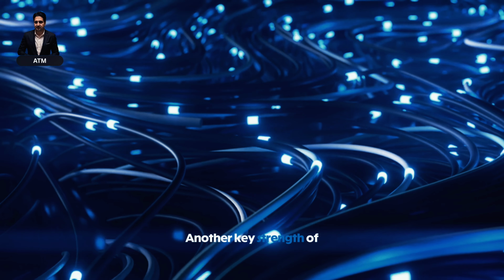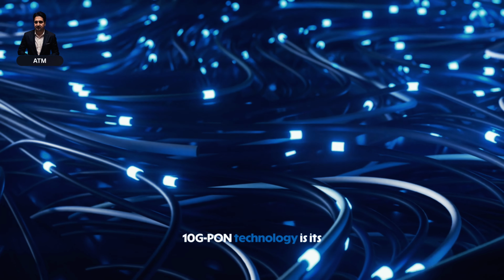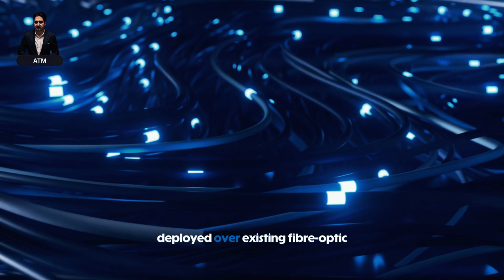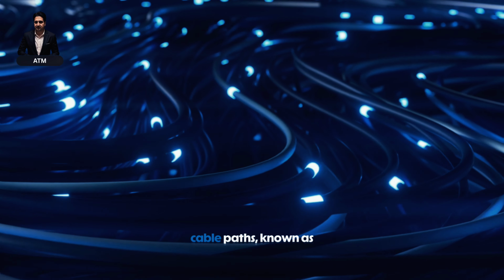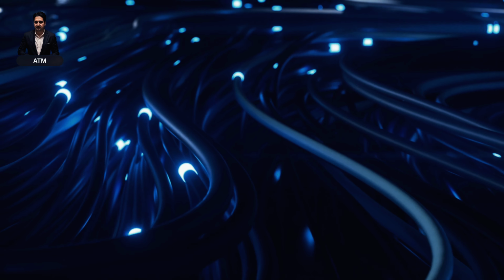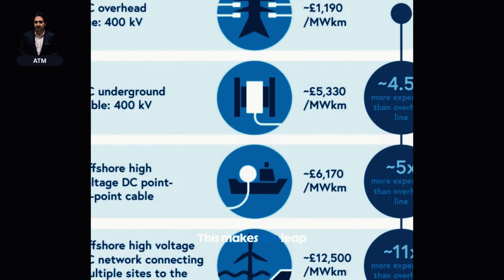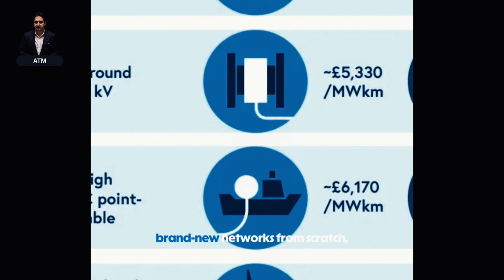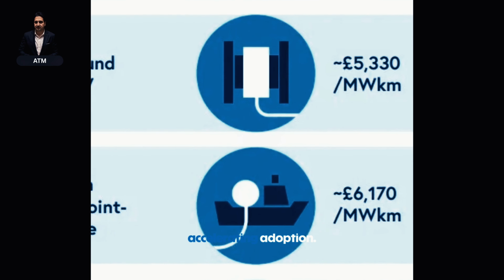Another key strength of 10G-PON technology is its deployment flexibility. It can often be deployed over existing fiber optic cable paths, known as Optical Distribution Network or ODN. This makes the leap to 10G more practical and cost-effective than building brand new networks from scratch, accelerating adoption.